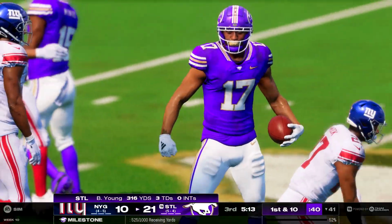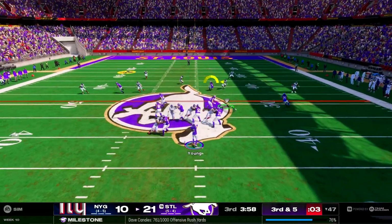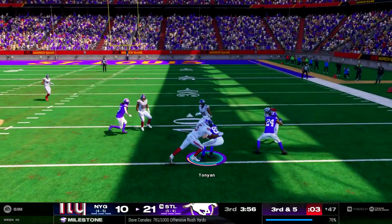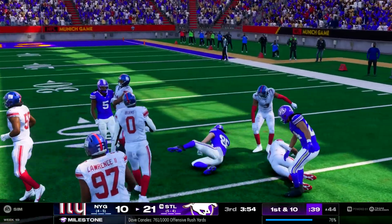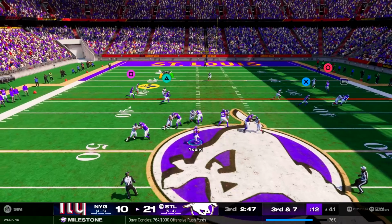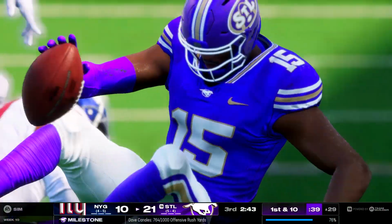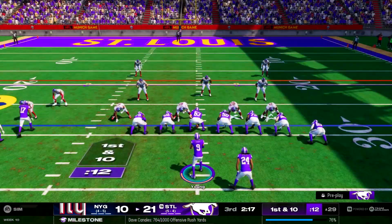Bryce Young navigating the pocket, gonna find Xavier Legette. Again, up to over 300 yards passing. This is easily Bryce Young's best performance this season. Now gonna find Tunyon, picks up the first down again, and Bryce Young is cooking right now. Bryce Young again gonna find Jonathan Mingo. Gonna pick up the first down right there.